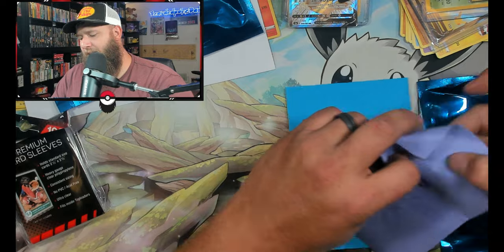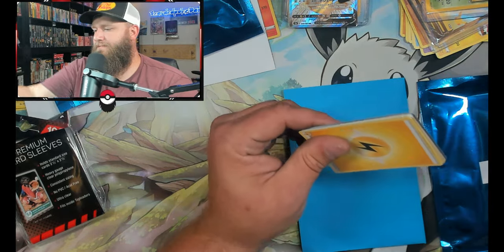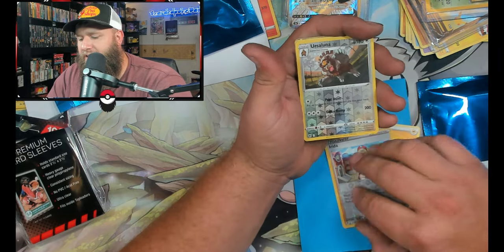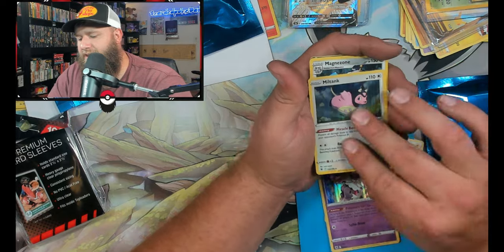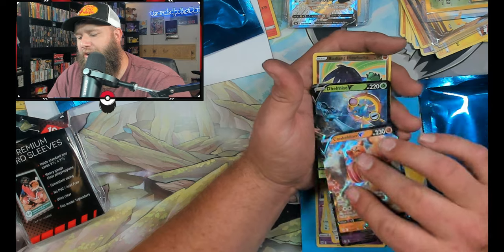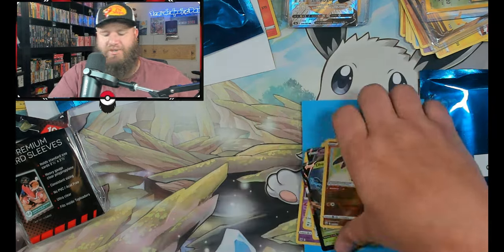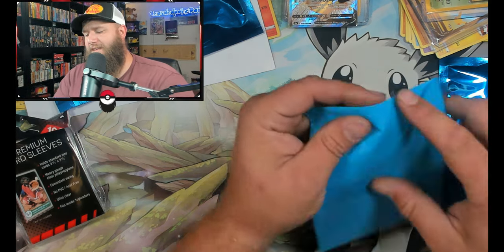We have another custom pack. Let's see what is inside of this one. We have Lightning Energy, Irida, Ursaluna, Quilava, Diancie, Miltank holographic, Magnezone, NDDV, Conkeldurr. We got Delmize V, Radiant Hawlucha for the finisher. Not a bad pack. That's pretty cool. We've been getting some cool stuff.